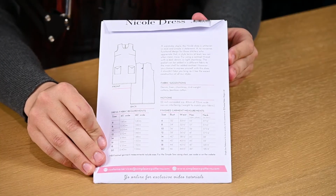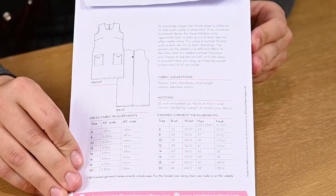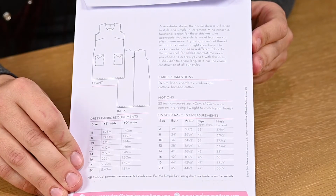And this has got a zip down the back. It's got 2 bust darts at the side, and it's got some unusual pocket designs on it. One of the corners fold down, and it goes from a size 6 to 20.